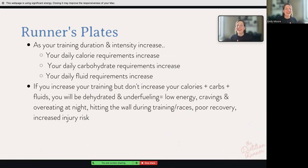So I will look at that at the end. Now, as you're training, kind of what we just looked at, as your training duration and intensity increase, there's going to be 3 major things that also increase: your daily calories, your daily carbohydrate requirements, and your daily fluid requirements.